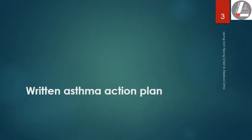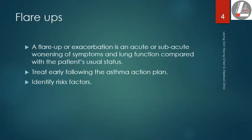Today we are going to talk about the written Asthma Action Plan. The Asthma Action Plan is used during flare-ups. What are flare-ups? A flare-up or exacerbation is an acute or subacute worsening of symptoms and lung function compared with the patient's usual status. It is important to treat early using the Asthma Action Plan. It is also important to identify risk factors for the flare-ups.